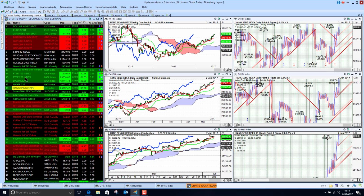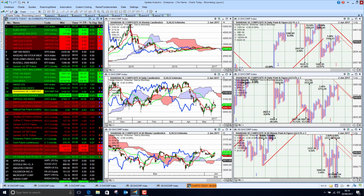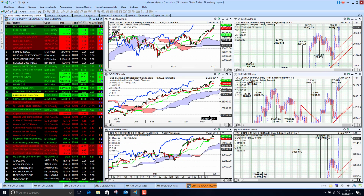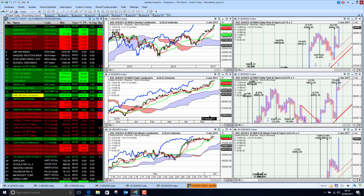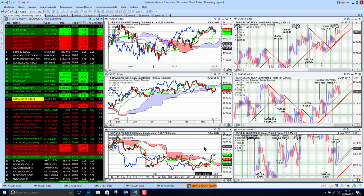We're seeing here this Hang Seng looking bullish. Shanghai is bullish above the clouds and recovering. Medium term still a little bit worrying on the Shanghai market. And if we look at India, that still looks very, very bullish. The Australian market has actually just turned a corner, found support on the medium-term chart, and just starting to break through.